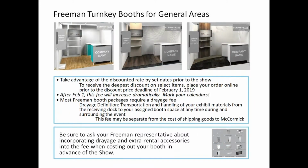Okay, so this is the second page for Freeman turnkey booth packaging. Matthew? Oh, yes? Now might be a good time to cover drayage. I haven't gotten a question yet, but I think it's probably good for the listeners to understand what drayage is, what it means, as we throw this term around.